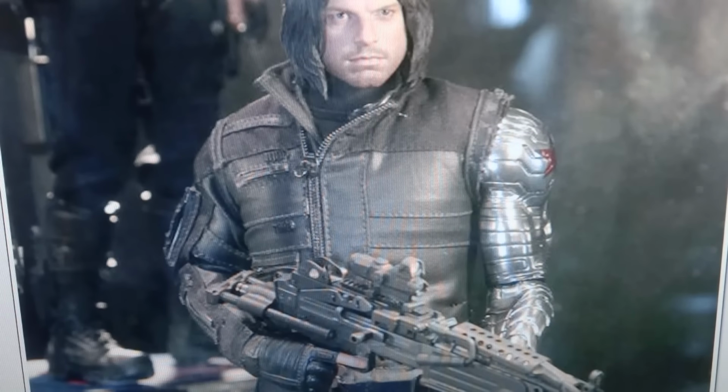We have Winter Soldier here. He's looking quite nice. He looks quite bulky, and I think that's just because of the multiple layers of clothing, but he does seem to have quite a bulk to him. The metal arm looks the same as the original one, and it does look like a new head sculpt. It looks slightly better than the original, but just not that much better. The only thing kind of better about it is that he doesn't have the makeup around the eyes.